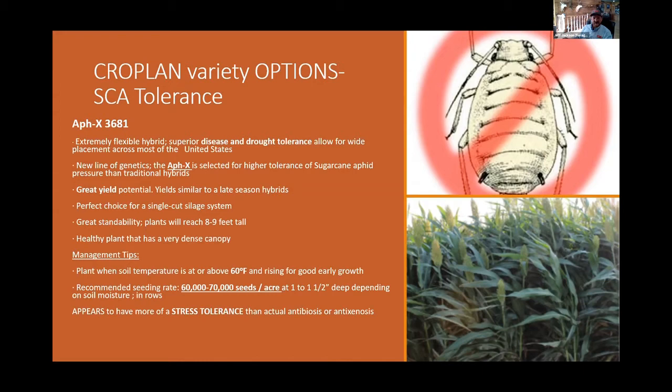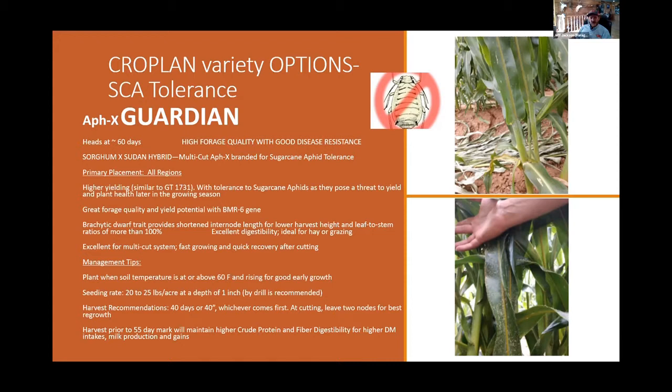Then we go to our sorghum-sudan side. So this year we introduced a brachytic dwarf BMR. Actually, it was introduced in 2019 for planting in 2020.